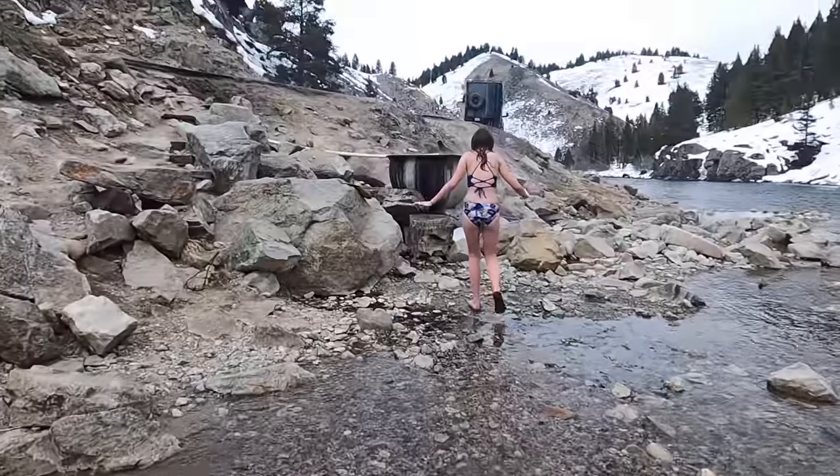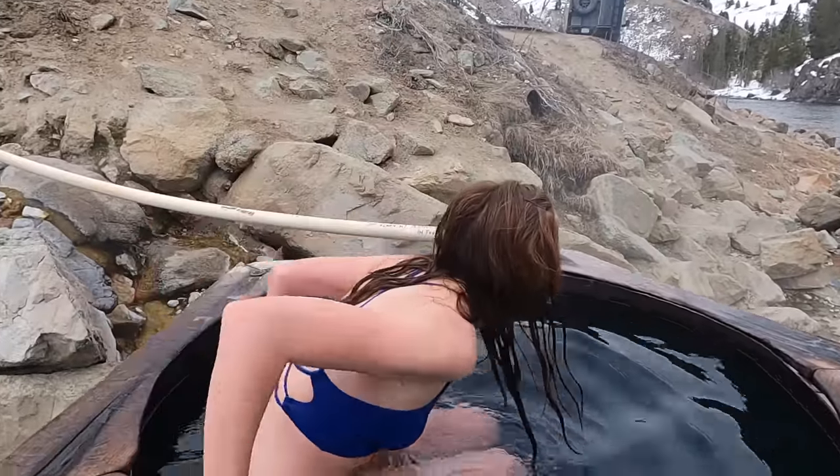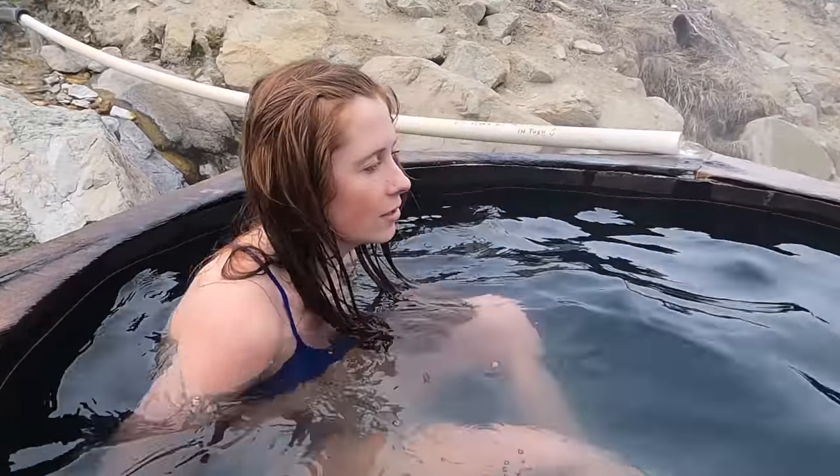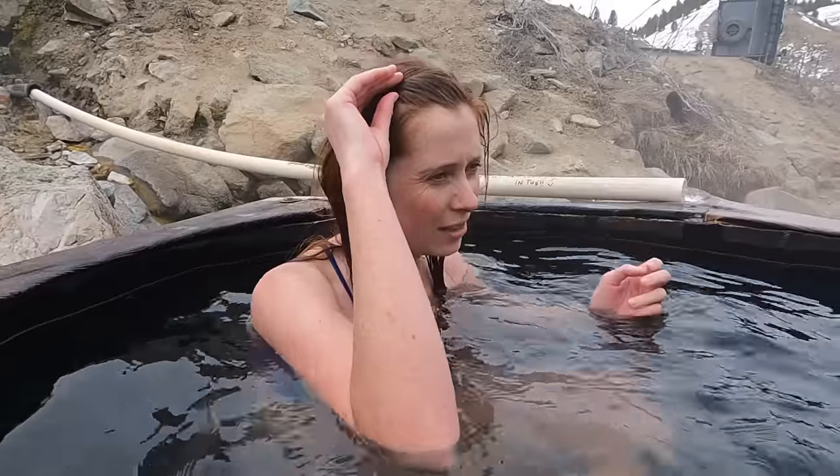Woo! Oh, it's like pins and needles. Ooh. I didn't anticipate the current to be that aggressive, but it was going to take me down the river. It's really cold. It's probably the coldest water I've ever been in.